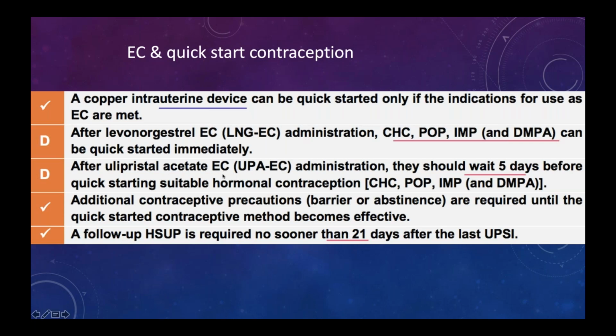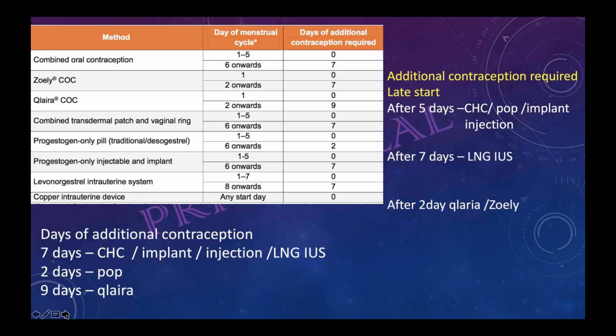But in the second scenario, our patient has taken UPA. In that situation, we say, okay, you have to wait at least 5 days before we can offer CHC, POP, or implant. This part has been discussed before also, but I'm repeating it again. Now this part is important to understand.